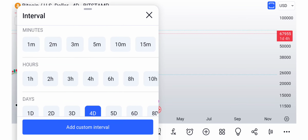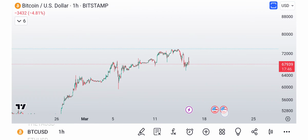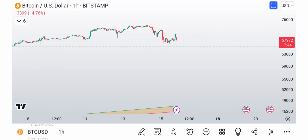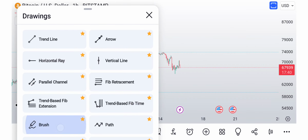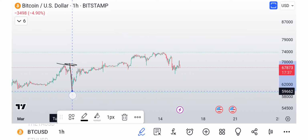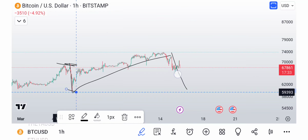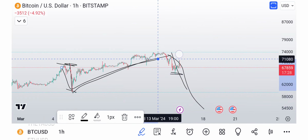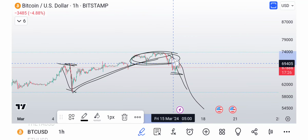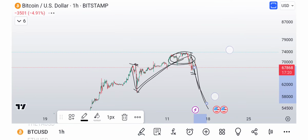Let me go to the 1 hour chart. Look at that. And it's starting to dump again. So here's your A, B, and now we have C. Now C can come all the way down here. Maybe C's already finished. Maybe we come down, we get an expanded flat. But like I've been talking about all through up here, I said it looks very corrective. It looks like we need a correction. It should happen soon, and now it's happening.